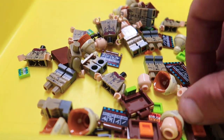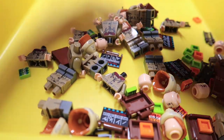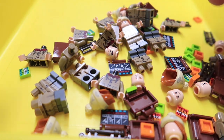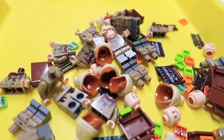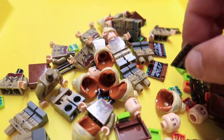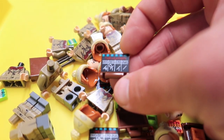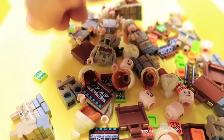1, 2, 3, 4, 5, 6, 7, 8, 9. Maybe there's 9. Let me count the hats. 1, 2, 3, 4, 5, 6, 7, 8, 9, 10. There's 10 of them. So we got another 10 winner. This is pretty cool. It goes on the briefcase. The Old Firm. And it comes with an extra piece in each one.